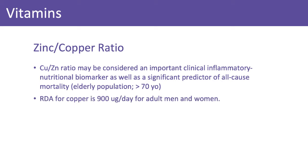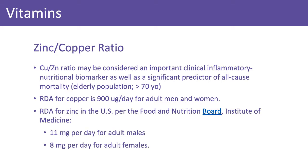So the RDA for copper is 900 micrograms a day for adult men and women. The RDA for zinc in the U.S., per the Food and Nutrition Board of the Institute of Medicine, is 11 milligrams per day for adult males and 8 milligrams per day for adult females. Most patients can get the sources of these two minerals in their diet. One of the challenges is that the foods high in each of these nutrients are the same foods: animal-based proteins and meats are good sources of zinc and copper.